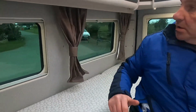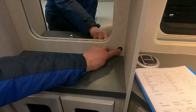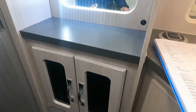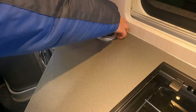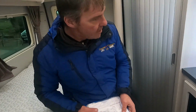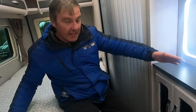The curtains are nice, aren't they? Oh, look at that mirror. Oh, that's pretty. LED mirror. You do your makeup in that, Kev? Oh, little dressing table thing. USB? Yeah. We got a power point stack there. You could sit there and do your hair, plug your hairdryer in. My wife would like this.